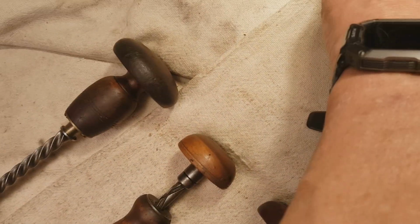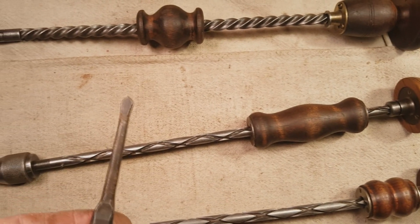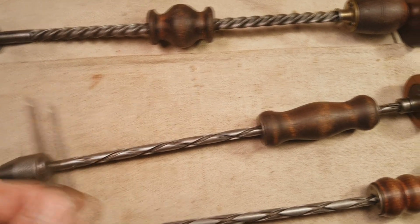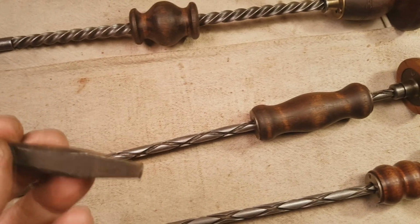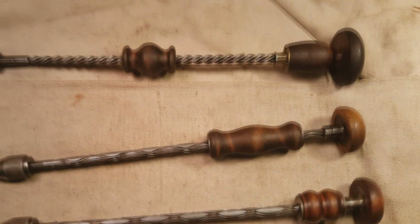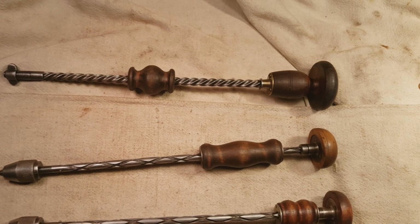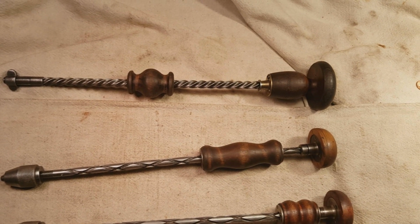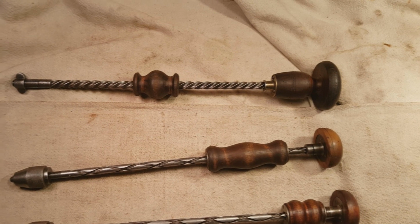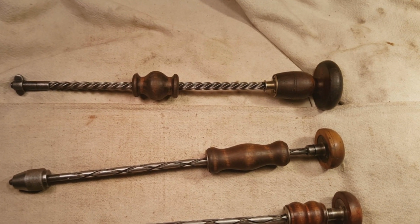The types of bits would be a spade or diamond point bit like this, although the tang on this one's for a regular chuck, but they were available in different sizes. And if you find a set of bits for these guys, complete sets are oftentimes worth more than the whole drill itself, but like I'm fond of saying, they are about as scarce as octopus feathers.